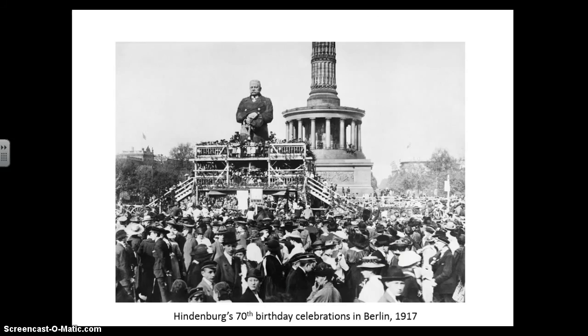At the same time, however, there's an attempt to try to keep things going as smoothly as possible. And these pictures are from 1917, and this massive statue of Hindenburg celebrating his 70th birthday, and crowds coming out in Berlin to celebrate his birthday, try to have some feeling of normality. But at the same time, people were starting to get very hungry and very discontented.